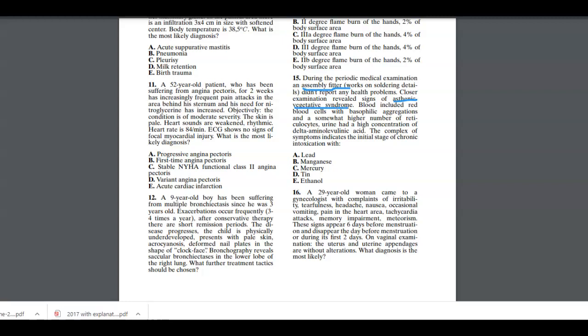Blood included red blood cells with basophilic aggregations, and somewhat a high number of reticulocytes, and high concentration of delta aminolevulinic acid. So if you want to cram and you don't really want to understand the pathophysiology behind this question, what I would advise you to remember is delta aminolevulinic acid, because this is a compound that is highly related to lead poisoning. Alright, so we have a patient with a high concentration of delta aminolevulinic acid in the urine, which would be suggestive of lead poisoning.